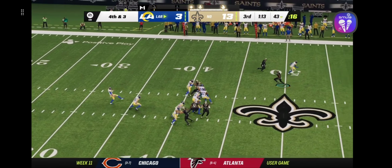Glad to be in the great city of New Orleans. Rolling along here in the third quarter. 2nd and 10.